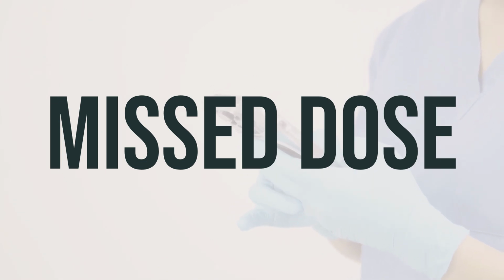The Kyleena Intrauterine Device is a form of birth control that is placed in the uterus by a healthcare professional. It releases a hormone called levonorgestrel, which helps prevent pregnancy. Kyleena can prevent pregnancy for up to 5 years. It is more than 99% effective at preventing pregnancy. It does not protect against sexually transmitted infections, STIs.